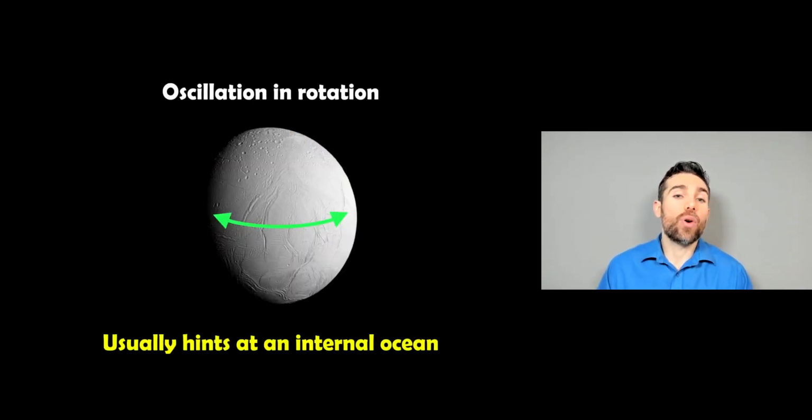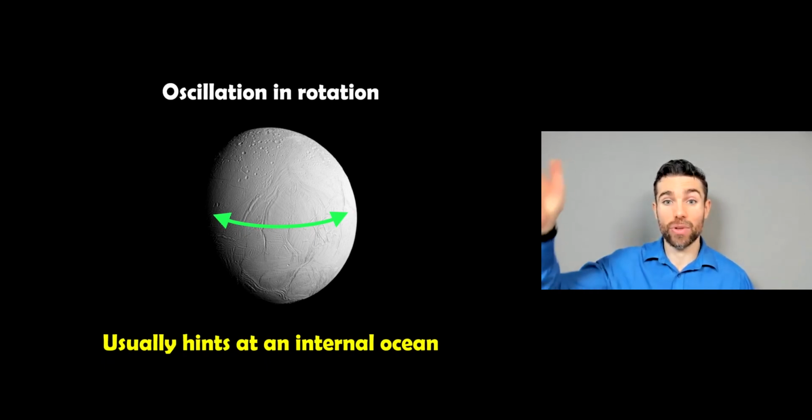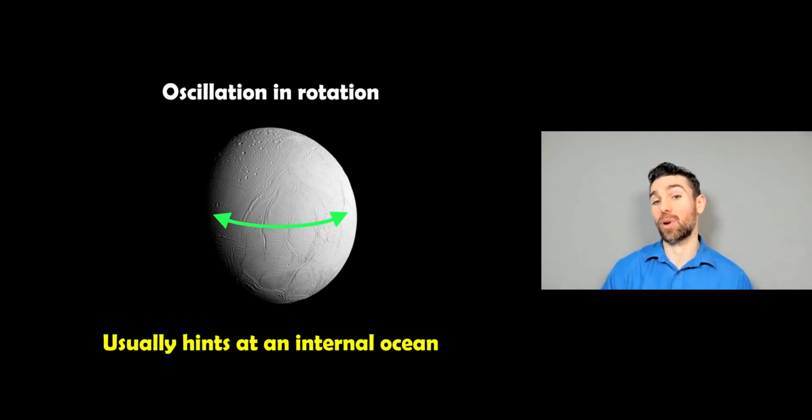Now, how do we know there's a global ocean there? We can see those plumes. We can make some assumption that there's water underneath that is then making its way up through these cracks and being thrown out into space in these plumes. But there are other ways which we can confirm that there's a global ocean there. One of those is oscillation in the rotation of the moon. That can normally hint to an internal ocean.